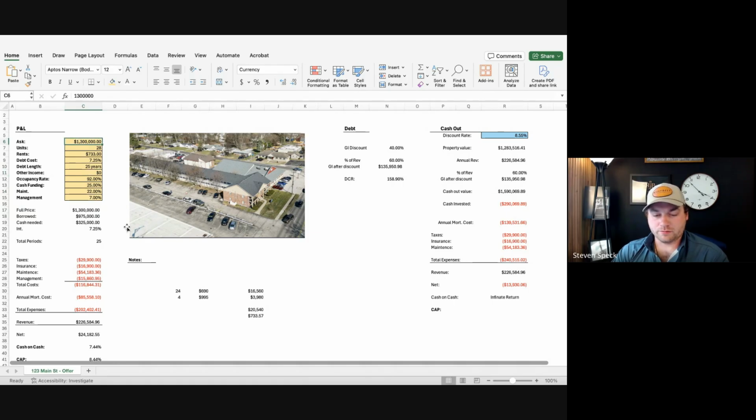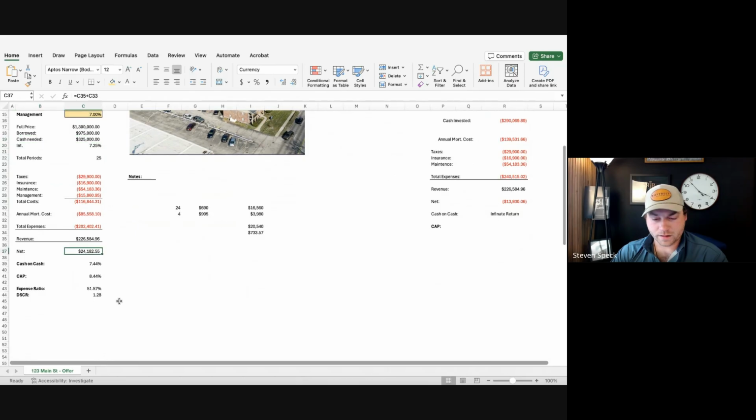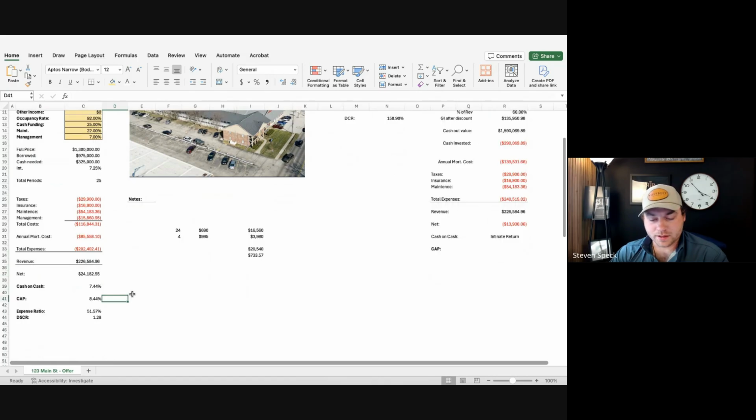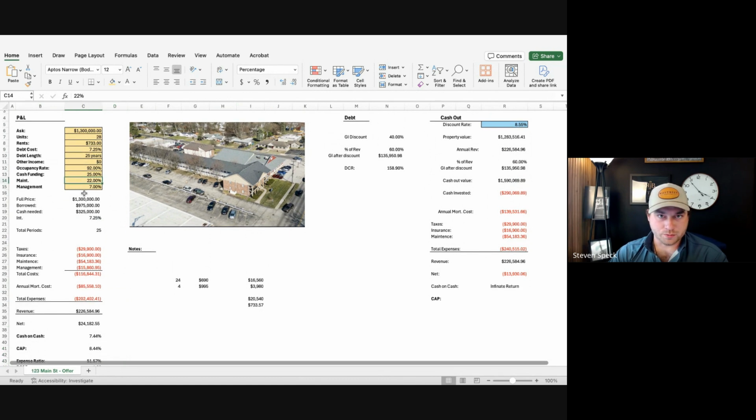We paid 1.3 million, borrowed 975, so almost $1 million. Cash needed was 325. That means our net is 24,000. So our cash on cash is 7.4%. Cap rate's 8.44. This is how you do underwriting. You go back and forth, and then you start asking questions. So if normally maintenance is 12% and this is at 22%, what's going on? What's the extra story there?